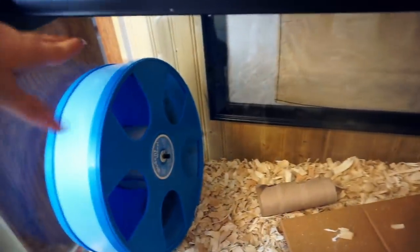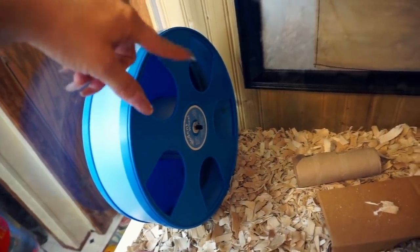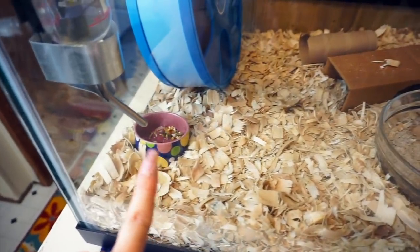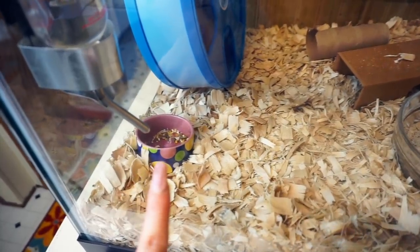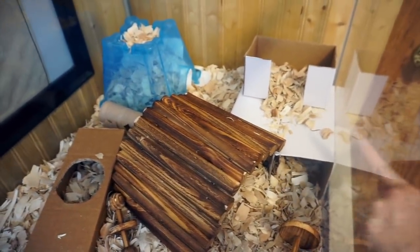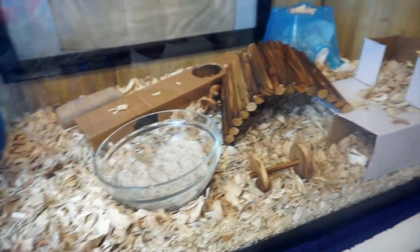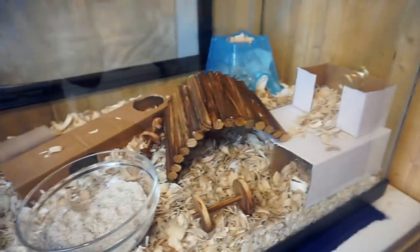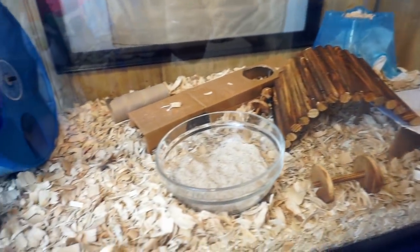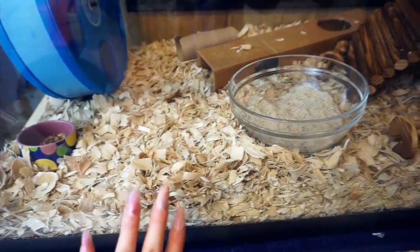I do want to put a few more things in here for him. I do need to clean out his wheel as well because it's looking pretty nasty. So we're going to clean that. I actually just fed him last night, so I think he took it all and hoarded it. He does usually sleep on the inside here, this little cardboard box that I had made him. He really enjoys that. A little bit later, we are going to go ahead and clean it up for him and put some more bedding in. I'm just going to stick with the aspen for now.